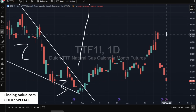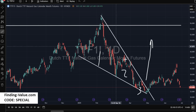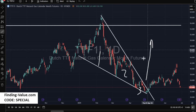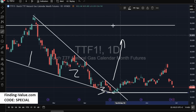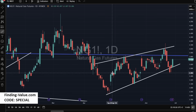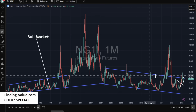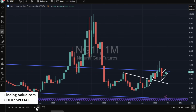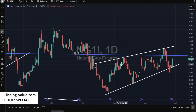TTF gas down 3%. It's lost some mojo. I think it was a weather report or something that came out pushing it lower. But relaxed here for TTF. We had a falling wedge broken to the upside. That is upward, and we'll see if it gets reversed here. Falling below 31 would be the trick. Natural gas in America is up 5.9%. And we're still underneath that long-term resistance trend line that we're trying to break out of, which eventually I think we'll wear through it and move on up. But as of right now, we need to wait for the breakout.